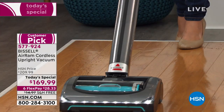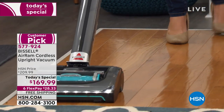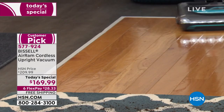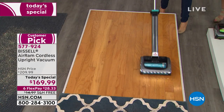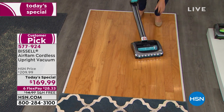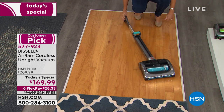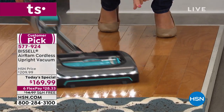So you're getting a great, powerful vacuum for your carpet, but it's the same great vacuum for all your hard floor surfaces. And I just wanna show you this too. You can maneuver it if you need to. It's gonna go to all those low profile places because, guys, it's a vacuum that lays completely flat. It's still in that complete great power mode to get everything.